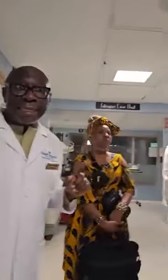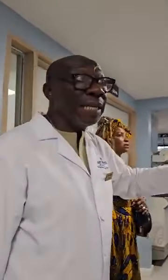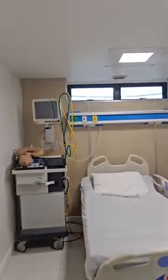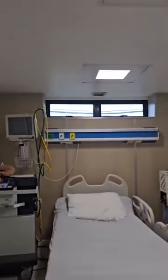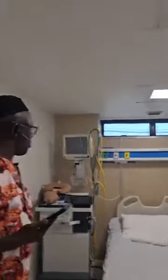So this is our intensive care unit and telemetry. We have 11-bed ICU capacity. We use 6 of them for dedicated cardiac ICU, and the remaining 5 for telemetry and medical ICU. All the rooms have head walls that are piped for oxygen, vacuum, and medical air, and every room has a ventilator, so you can put patients on a ventilator.